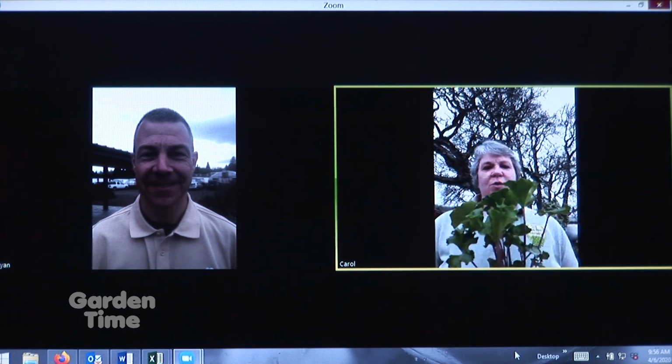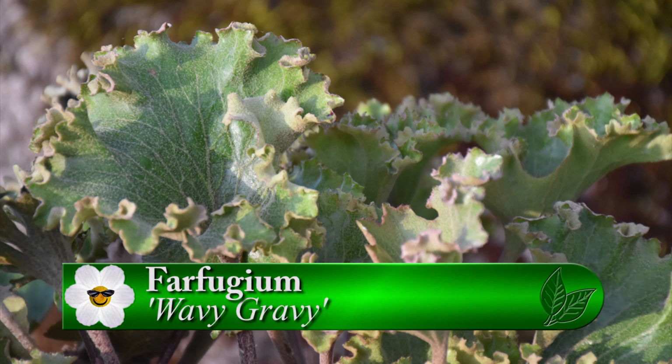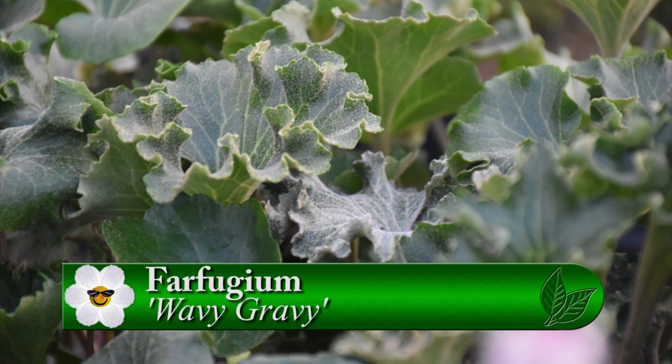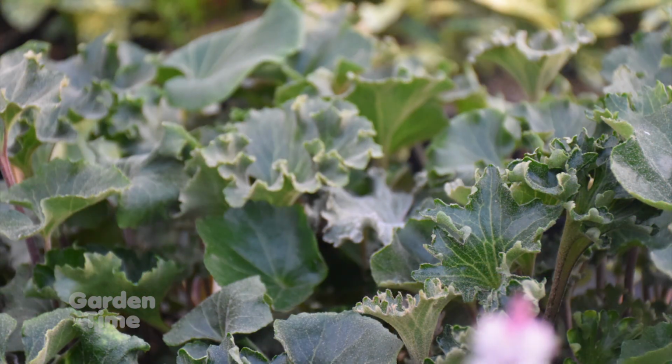We'll start with Farfugium wavy gravy. If nothing else, it's got a cool name. Farfugiums are Ligularia relatives. They're zone 7. They're semi-evergreen if they're in a shady protected spot. I like how the foliage is different on every single leaf. They're wonderful container plants. Full shade, moist soils. They get about 15 to 18 inches high and wide, and they're a really nice shade plant addition.